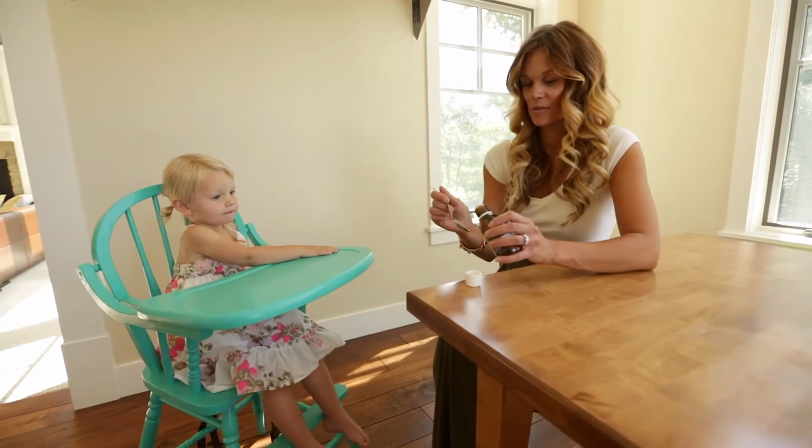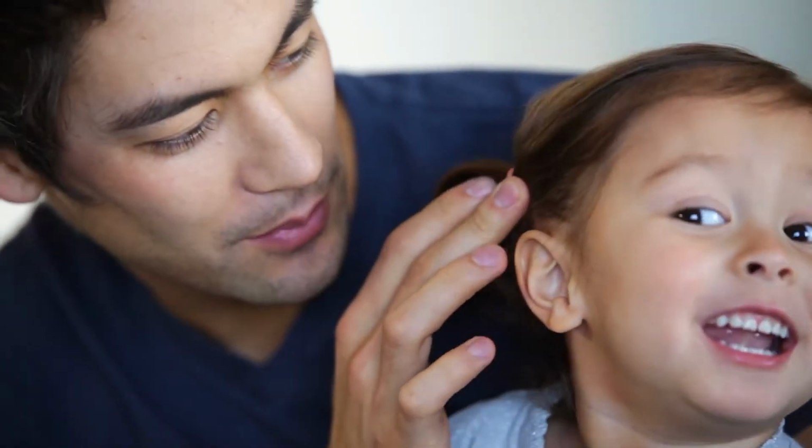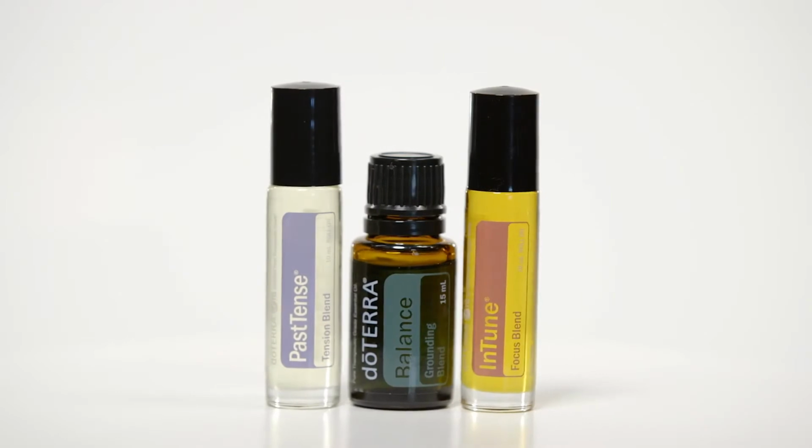It's not uncommon for havoc to break loose at home or when you're out and about. Whether it's a fidgety child in the backseat of the car, siblings frustrated by a fight, or a wild child who refuses a nap, you need something to cut through the chaos and calm the kids down. Lavender and Balance to the rescue.